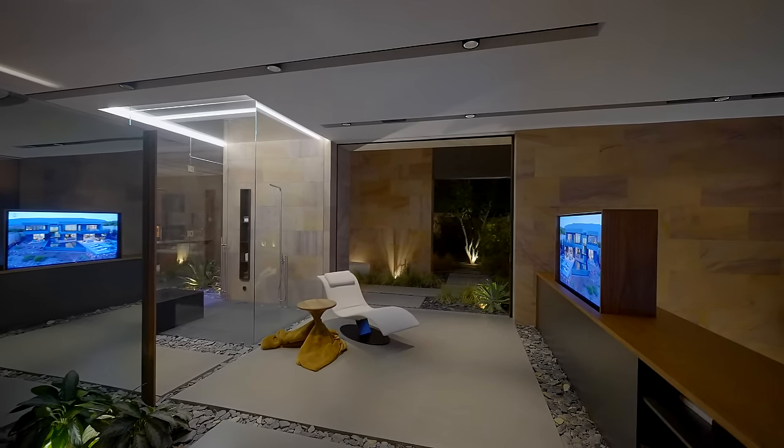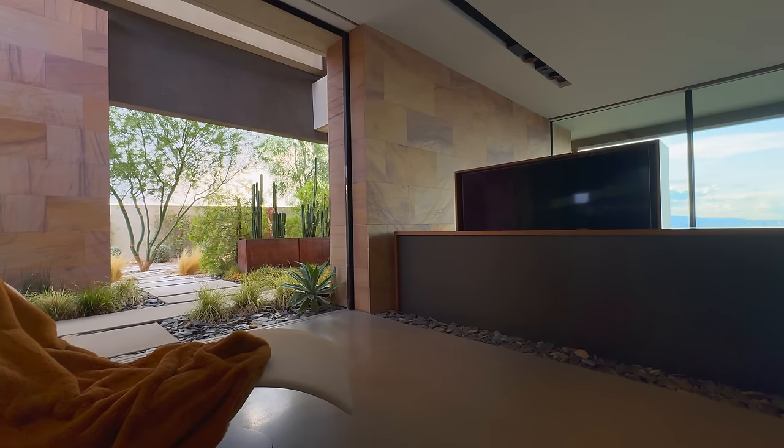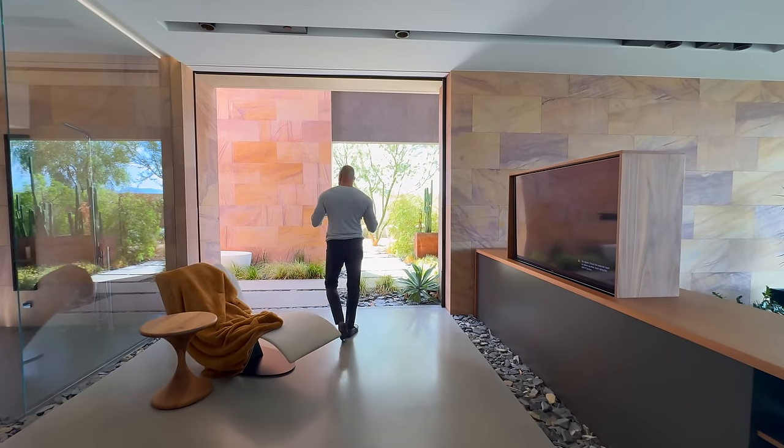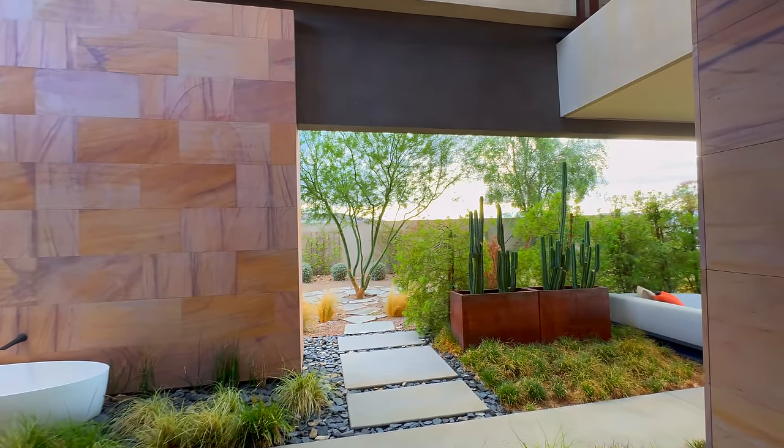So now a lot of this biophilic design is using rocks. Here in the retreat area, we have another display that pops up. You can keep it down for the views, very nice. This is neat, we have a pocket slider. This brings us out to the outdoor lounge, which we'll see in a moment.